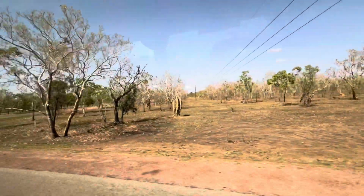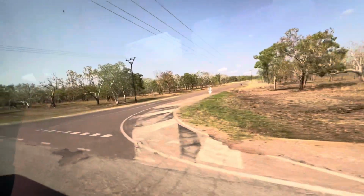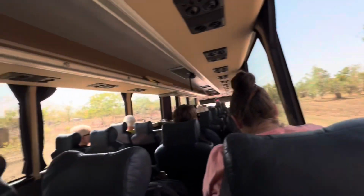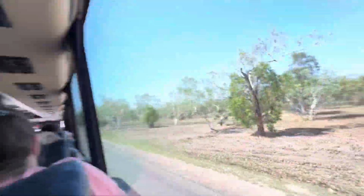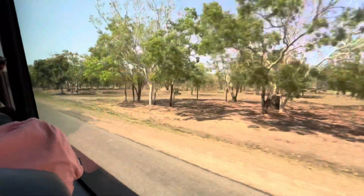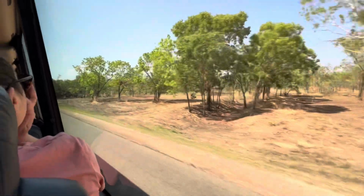And now we have arrived at the historic town, Pine Creek. In the 1870s, the workers of the overland telegraph line discovered the gold here in Pine Creek. And the mining began, and the township, the town was built to service the mine.